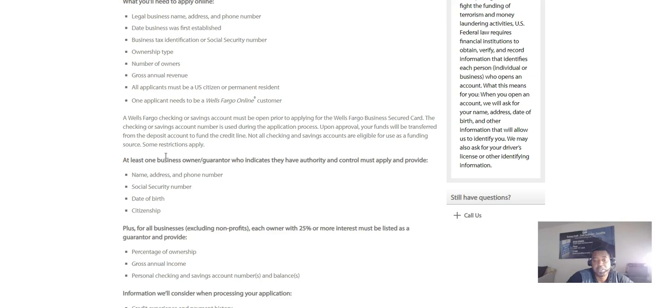And so this could be a great alternative to get your Experian business credit profile started, because we don't want to just focus on the Dun & Bradstreet profile. Everybody focuses on the Dun & Bradstreet profile, but Dun & Bradstreet is really trade references and vendors. When you start talking credit cards, lines of credit, that's where your Experian business credit profile and your Equifax small business credit profile come into play.